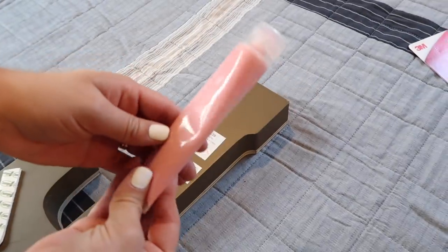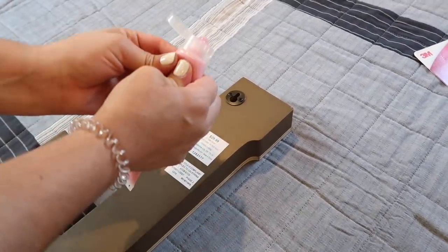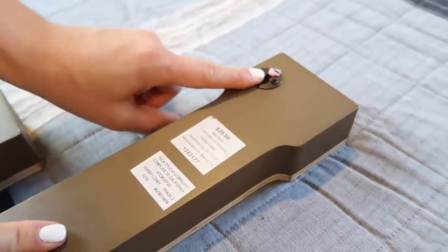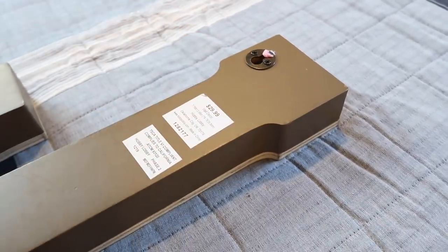Oh, the toothpaste. So for toothpaste, all you're going to do is just take a little glob of it and you'll put it right where you want the hole to be. And then when you stick this on the wall, it will actually leave a little mark on the wall of where you want your hole to be.